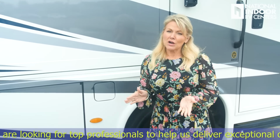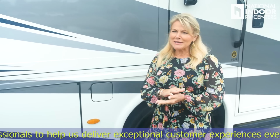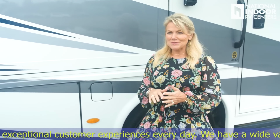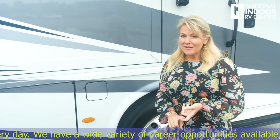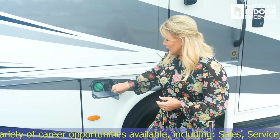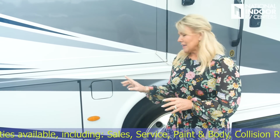Now, the Kountry Star is Newmar's entry-level diesel coach. There's really nothing entry-level about it. As I've said before, Newmar doesn't really know how to make a cheap coach, so everything's very high-end. One of the things that you're going to love is that it has dual fill for the fuel tank. So you've got your 100-gallon fuel tank. You can fill that from the driver's or passenger side.